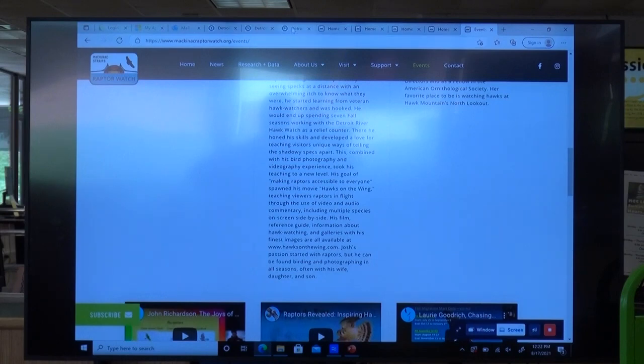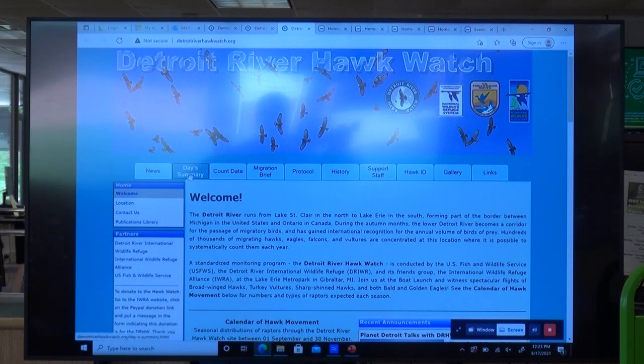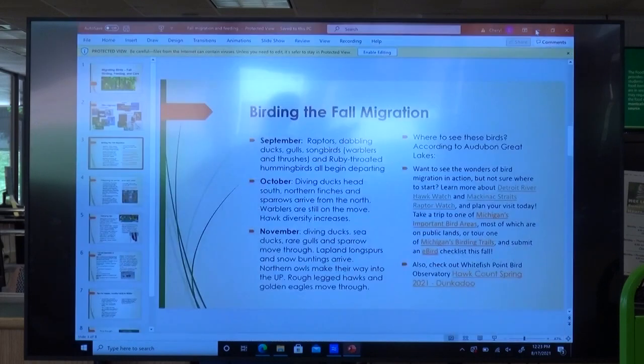And then on the opposite end of the spectrum, we've got the Detroit River Hawk Watch. And the Detroit area has pretty prolific bird watching. You wouldn't think of an urban area as being well known for birding, but there are a lot of cool opportunities. And again, they give you the news, the different day summaries. They do hawk counts a little bit differently. They load the different sightings in, who they're seeing, migration brief, who's coming through, at the south end, a little opposite end of the spectrum, a little bit of history, some of their partners. So, all right, back out of that. So that's a cool resource to use.